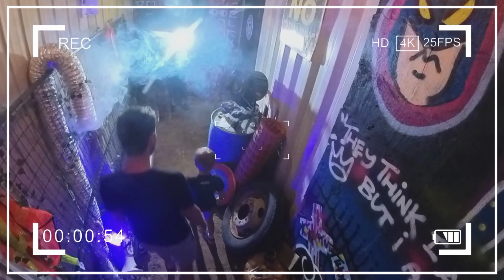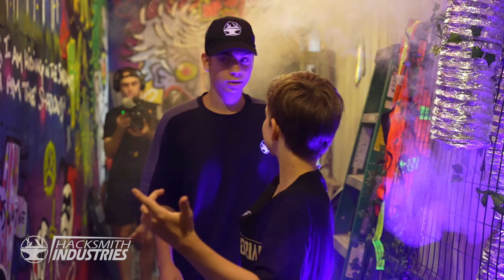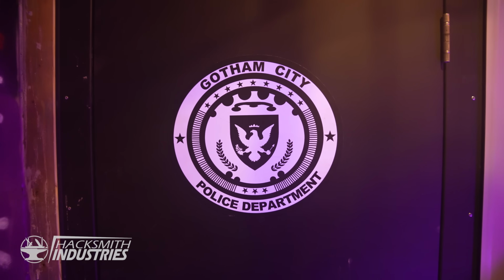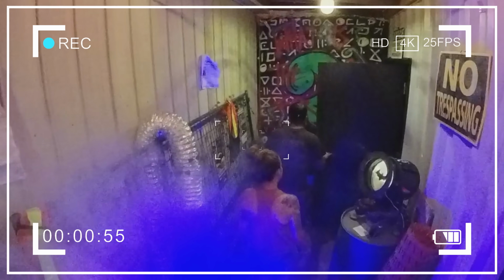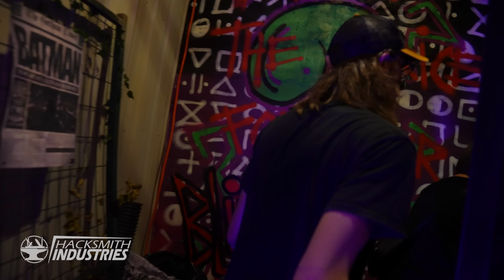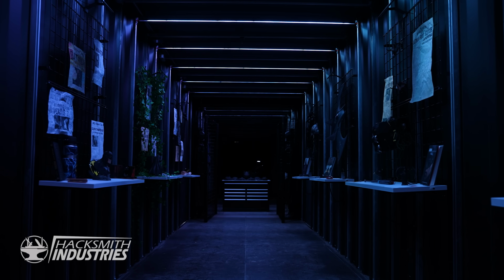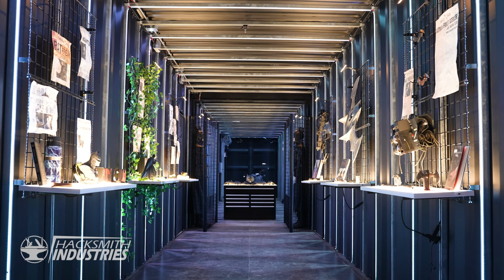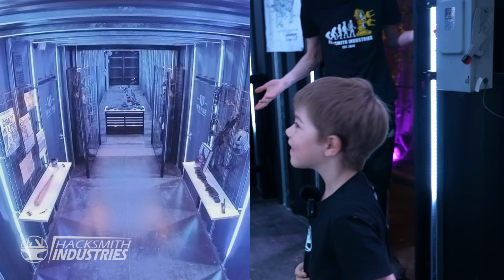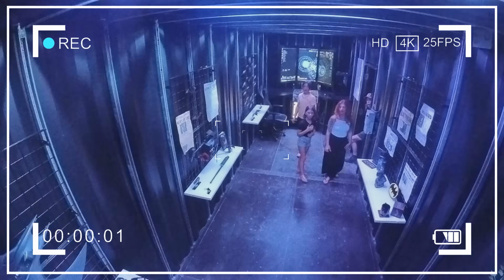Joker. It's a bat signal. What do you think's through there? There's no lights in here. Can you guys find a light switch? That is a very oversized light switch. Whoa, look at the lights all the way down there. Whoa. That's so cool.